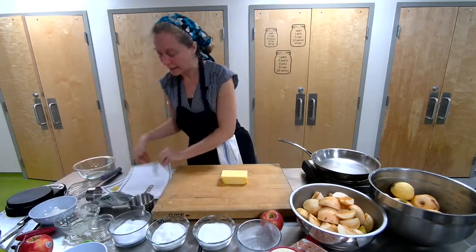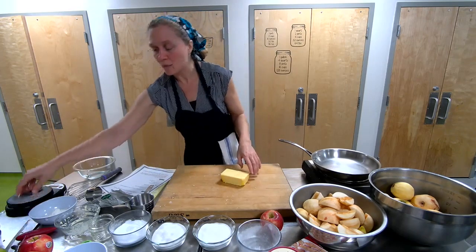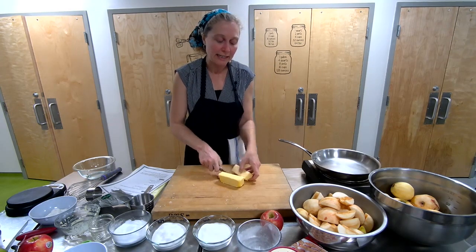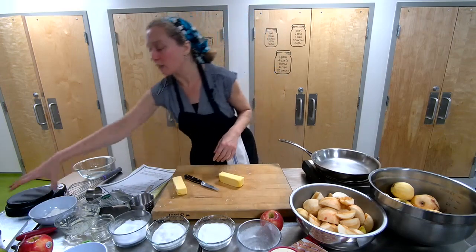But we are going to take, I think it is 113 grams. So why did I give you that measurement? That's because that is the weight of a modern day stick of butter. So 8 tablespoons weighs about 113 grams.